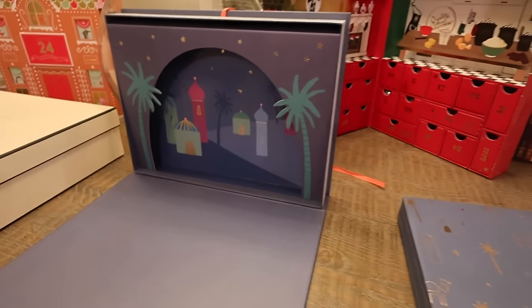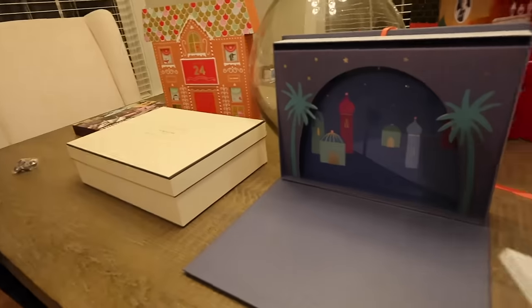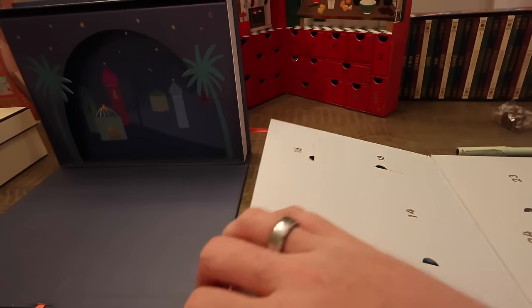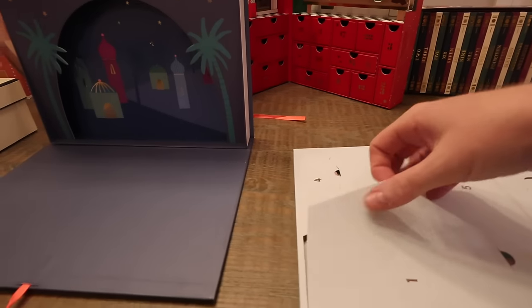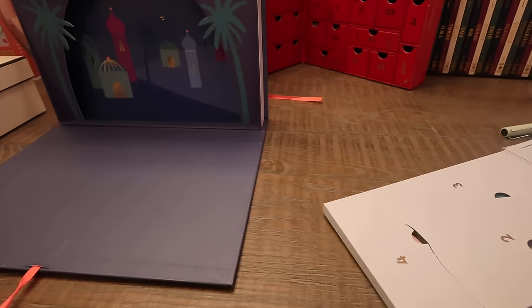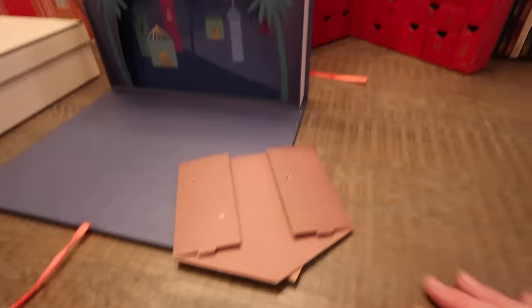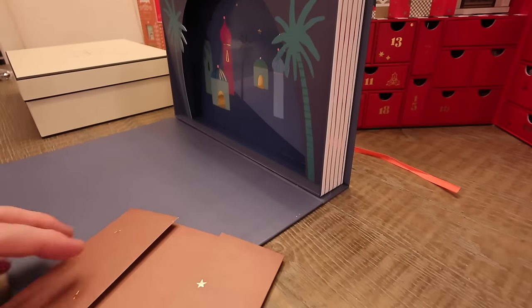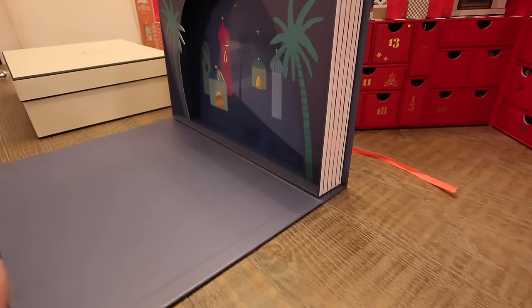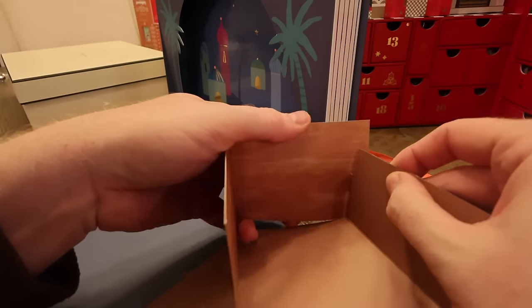So I have a nativity one. I thought we had lost it. You set it up like that. So this starts as the stage. And then here in this series of a book, you find your days. So day one. And I am constructing the manger. So let's give this a shot. Oh, this looks actually quite easy. So I think this is gonna go in here.